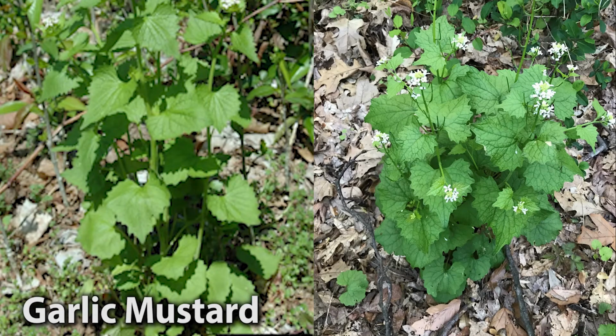Garlic mustard appears in spring with heart-shaped leaves that smell like garlic and small white flowers. Pull the entire plant and bag it.